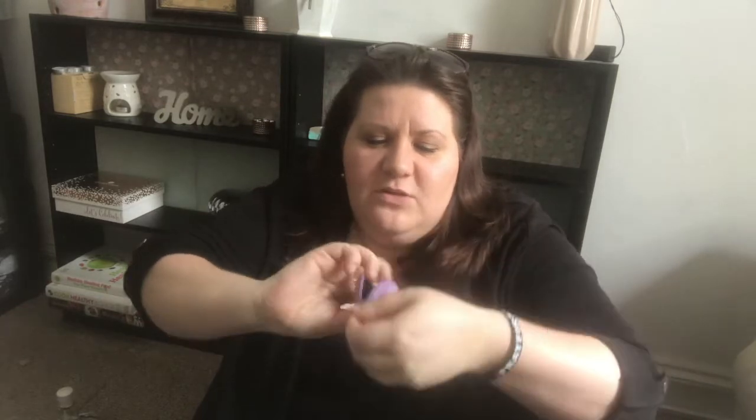But it was like $3.99 from Lidl. So that's my work perfume. What else have I got? Oh, I've got this little pouch from doTERRA as well, and it's got some spaces for mini bottles of essential oils.